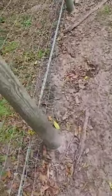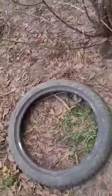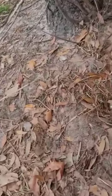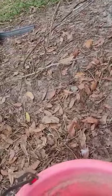And then they've had a nest right here that they haven't used the last few days. Also in this tire sometimes, or right behind it. Here. Yep. And just randomly under all this junk, you sometimes find eggs.